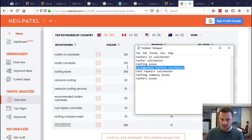You want all these phrases on your, I'd go for your home page, and then you want to build out a separate page, Roof Repairs Colchester, that's a separate page. You want to target that, and then you want your content to talk about those things. So integrating this into your current content is going to help.